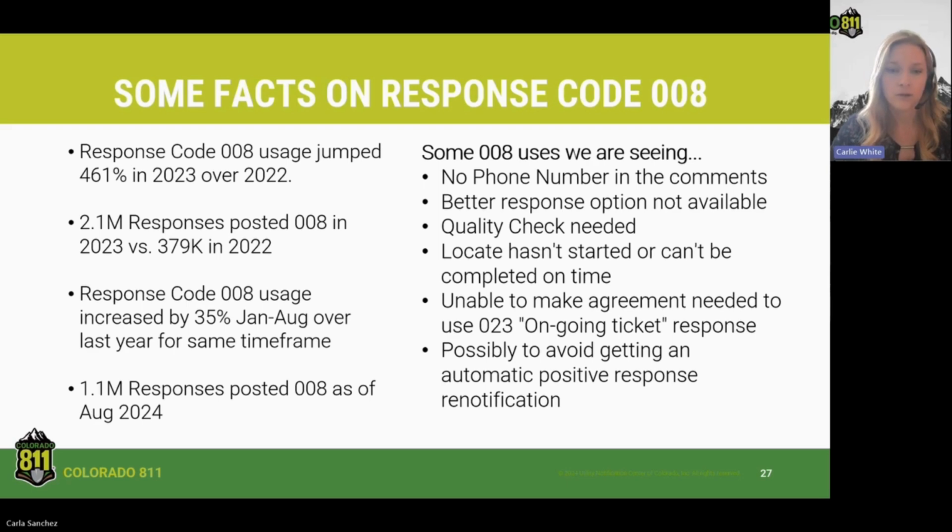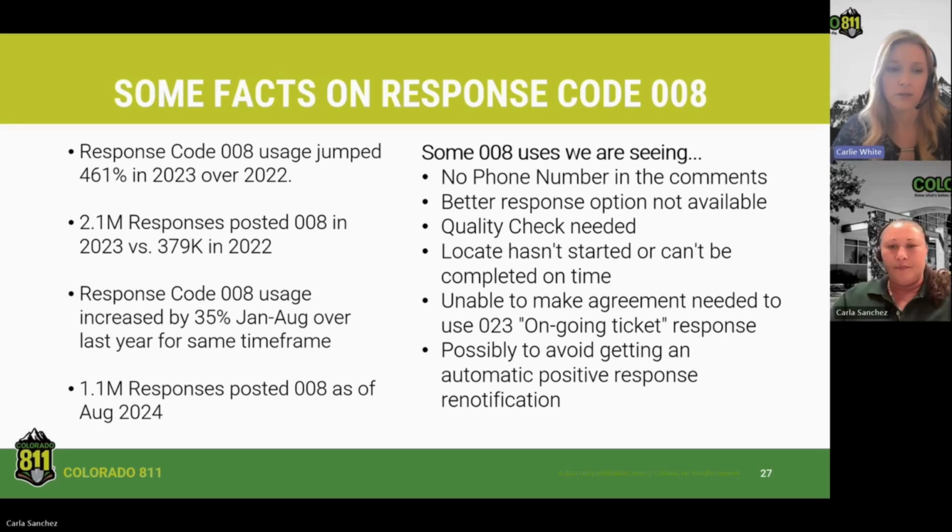Next, let's learn a little bit more about the other aspects of positive response procedure, supporting documentation, and automatic positive response re-notifications. Carla?